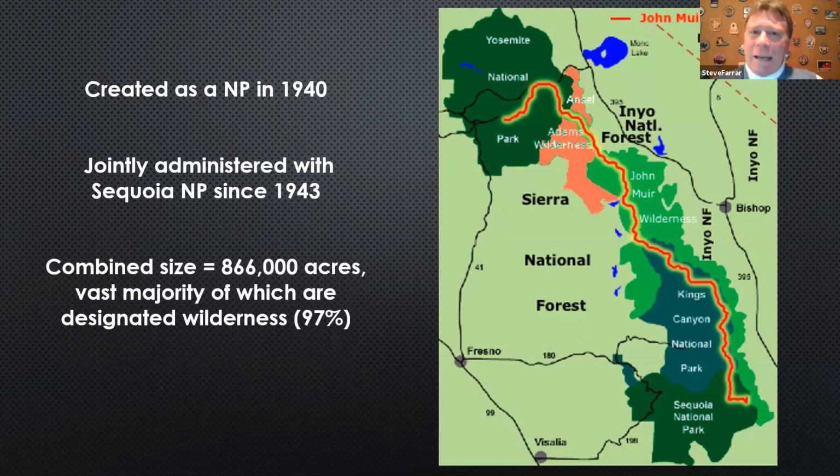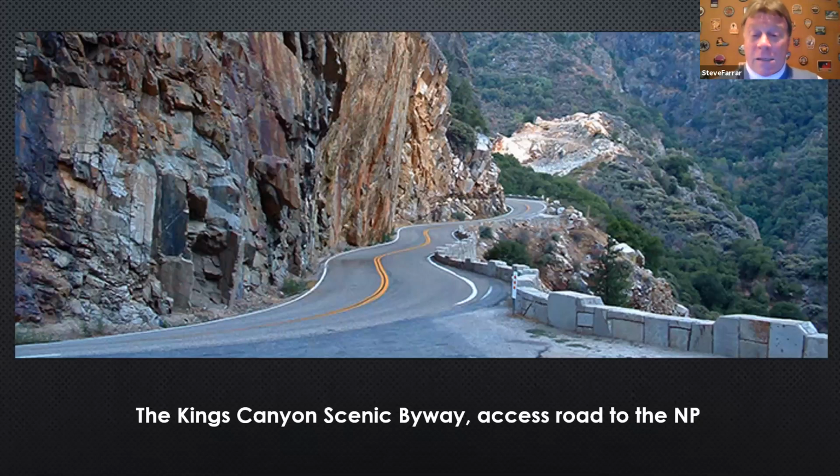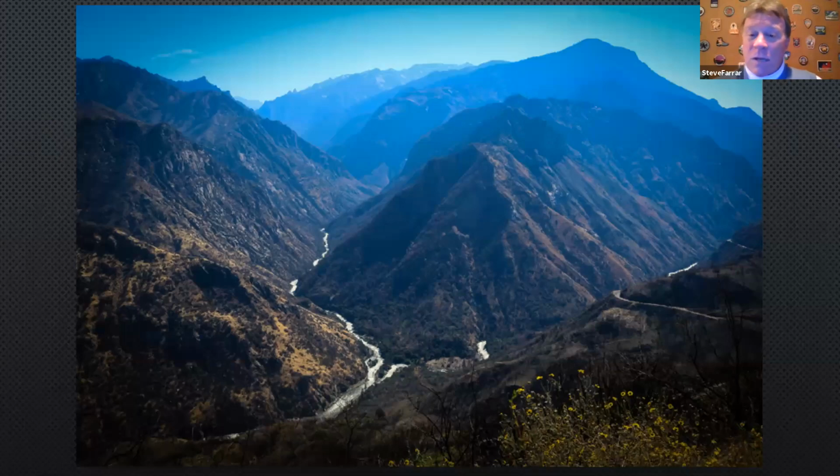When I say they're designated as wilderness, that means there's not even so much as a foot trail in them. 97% of those parks, not only is there no visitor center or ranger hut or anything, there's not even a trail, let alone a road through it. It's complete wilderness. So this takes some doing to get up to the top of the lakes along the top of the Sierra Nevadas.